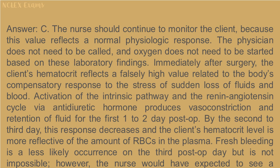Answer: C. The nurse should continue to monitor the client, because this value reflects a normal physiologic response. The physician does not need to be called, and oxygen does not need to be started based on these laboratory findings. Immediately after surgery, the client's hematocrit reflects a falsely high value related to the body's compensatory response to the stress of sudden loss of fluids and blood.